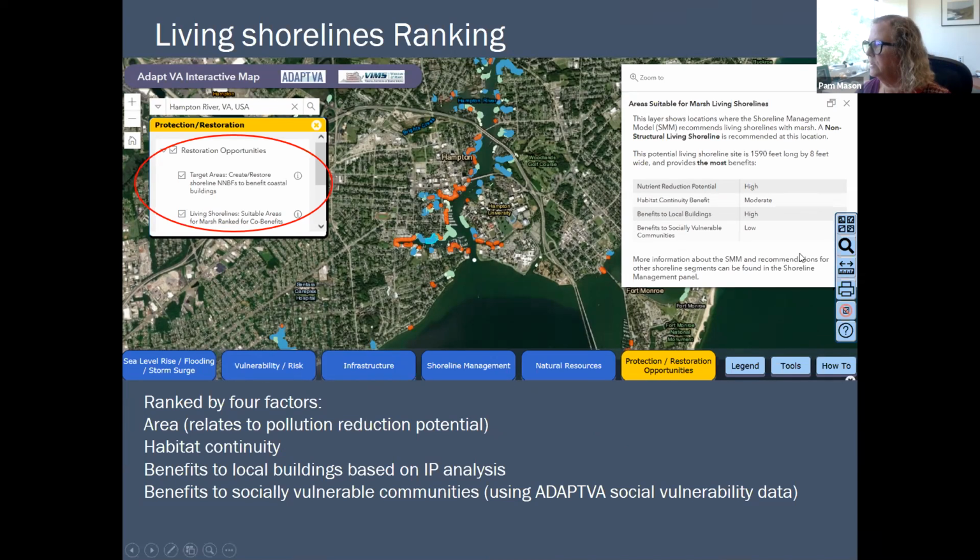We developed four criteria for our ranking for living shorelines. The first was nutrient reduction potential. And this basically is the bigger the marsh, the higher the potential. In other words, it's just sort of areal extent. And so if a living shoreline has a longer reach, we use the same width for all of our living shorelines. We created polygons of about 8 feet, which is sort of a minimum recommendation related to the Group 2 general permit in Virginia. So we started with sort of that basic recommendation. So all of our polygons are the same width, but they may be different lengths.